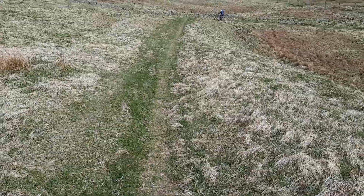How cool does that look? I like the way that she's coming up. Yeah. Here he comes up the hill, hang on then. So this is where an e-bike does for you by all accounts.